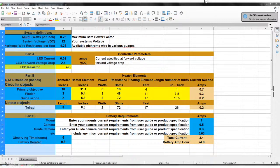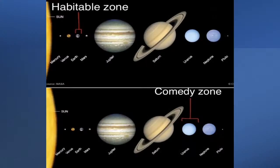So I think I still have that open. I can find it now. I'll go ahead here. I'll finish up this first. I think I only had the one slide left there, so yeah. You got to know where that one is. Habitable zone, comedy zone.